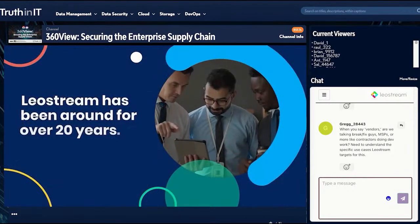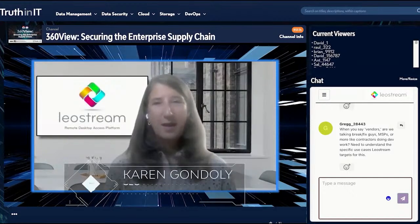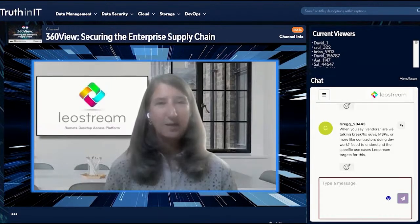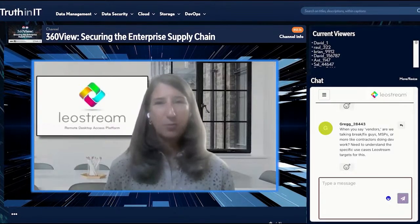There are some big and exciting things happening at LeoStream. We've been around for 20 plus years, and we've always been focusing on remote desktop access use cases for corporate environments and their employees. Now we're taking all that knowledge and simplifying it, and going laser focused on vendor privileged access management, all about making sure that organizations can have really secure lockdown access for third parties without sharing credentials and without opening a hole, I should say, in your corporate VPN.